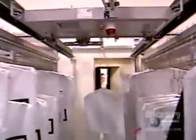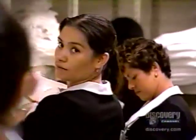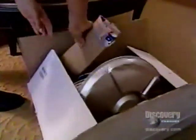But it's organized insanity. From the start of the day, when maids pick up their laundered uniforms, get their room assignments from the floor manager, stock their carts from the supply closets located on every floor, and make the beds, all triple sheeted so a guest's skin never touches a scratchy blanket. And they pick up the debris left by visitors, who can sometimes be slobs.